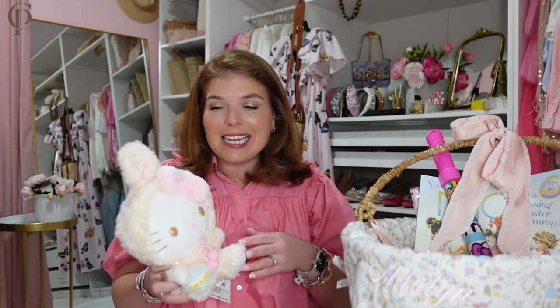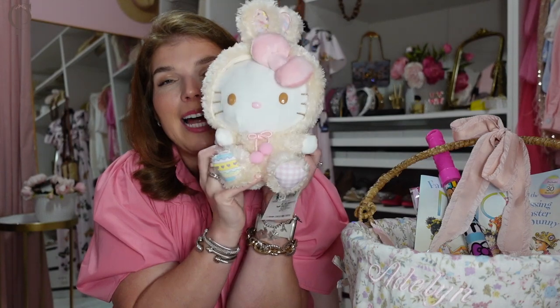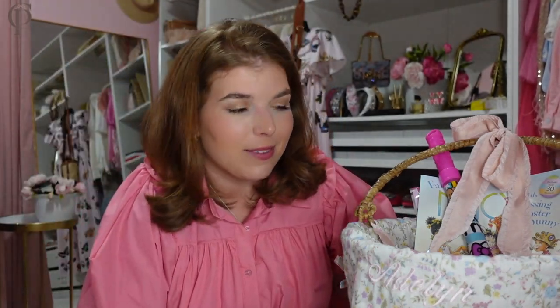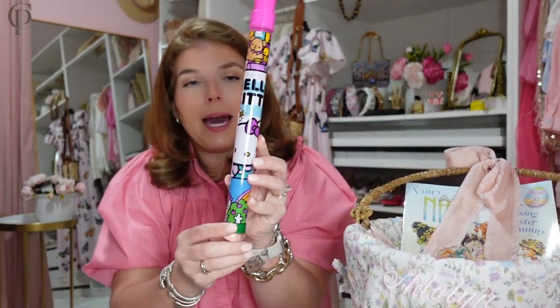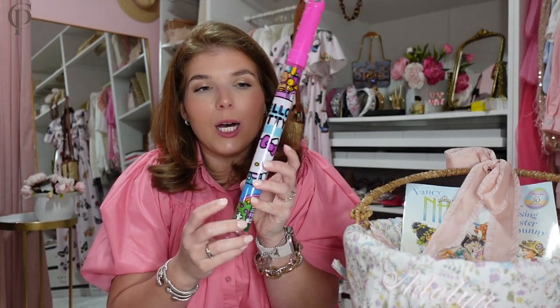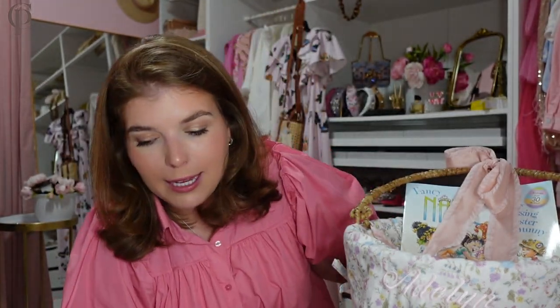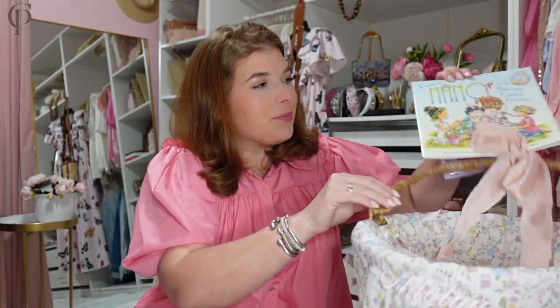So I just knew she needed this super cute little Hello Kitty lovey. It's super, super soft. I love all of the things about that bunny. And then I picked up a pack of bubbles off of Walmart. I think they were like a dollar. And then, of course, it had Hello Kitty on it. So it was going to be definitely like a Hello Kitty Easter array here.